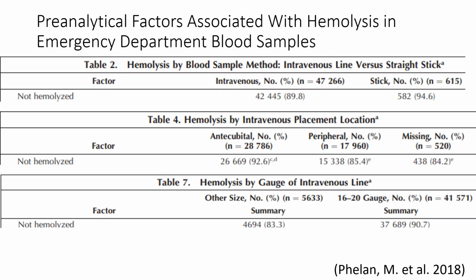The following slides are in order of reliability, with this first study being the strongest evidence I found. The study was done in 2014 with over 54,000 samples. Samples were taken to measure hemolyzed blood, and the following factors were taken into consideration: straight sticks, IV lines, needle gauge, location of blood draw, syringe versus vacuum tube use, and tourniquet time.